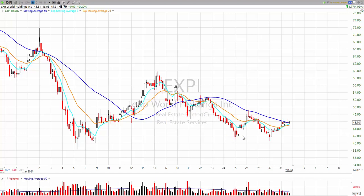Let me delete that. So first off, you got the 8 getting rejected by the 21 there. Then we got a double bottom here. Then the stock gets above the 8 and the 21. The 8 crosses the 21 right there. So the stock is establishing itself, with the combination of double bottom and the stock establishing itself above the 8 and the 21.